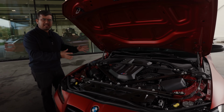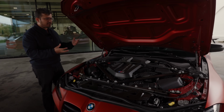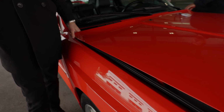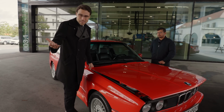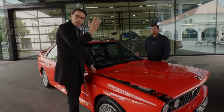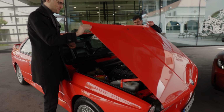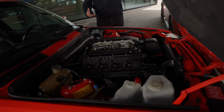This S58 engine is one of my favorites on sale today. It's got so much character, it's so energetic. And now, some famous vehicles like the Jaguar E-Type, for example, have reversely opening bonnets, and also the same case here for the E30. Let's go. Oh yeah, I love a clamshell bonnet.